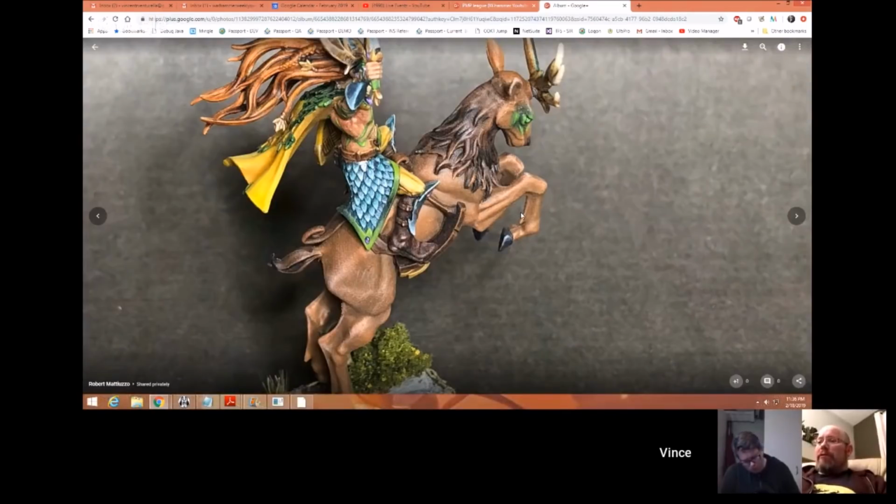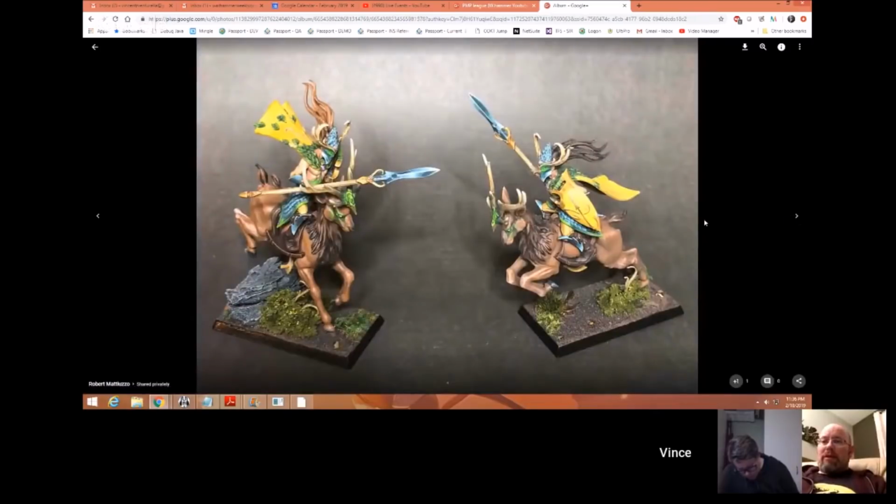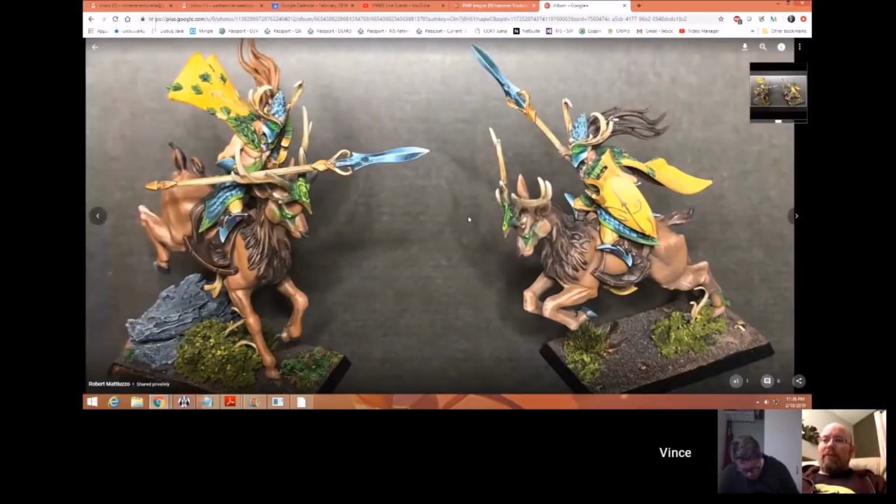There are a couple of frames that I caught sight of, though, of the spear tips of some of the other models. If we can flip ahead. Yeah, let's stop here for a sec. Okay, this is super subtle, Robert, but I'll just point it out.